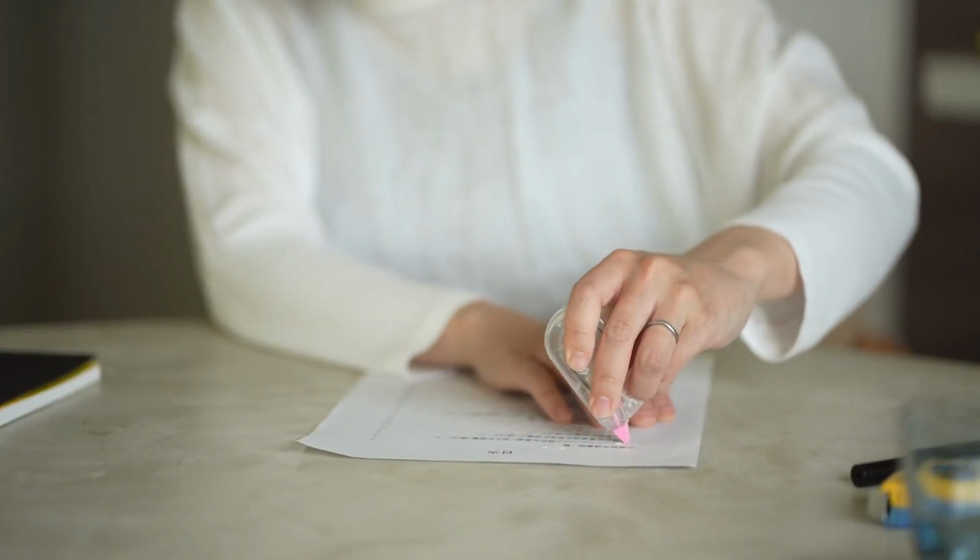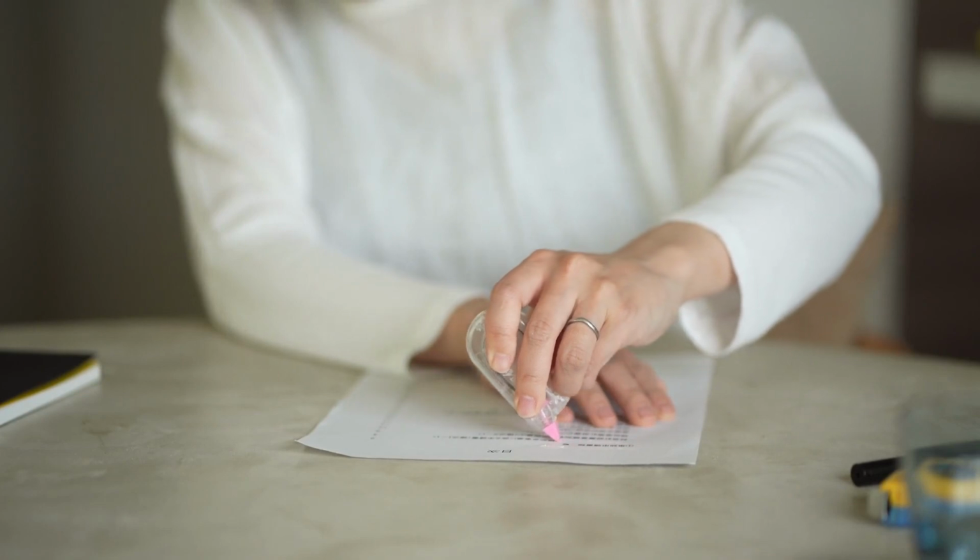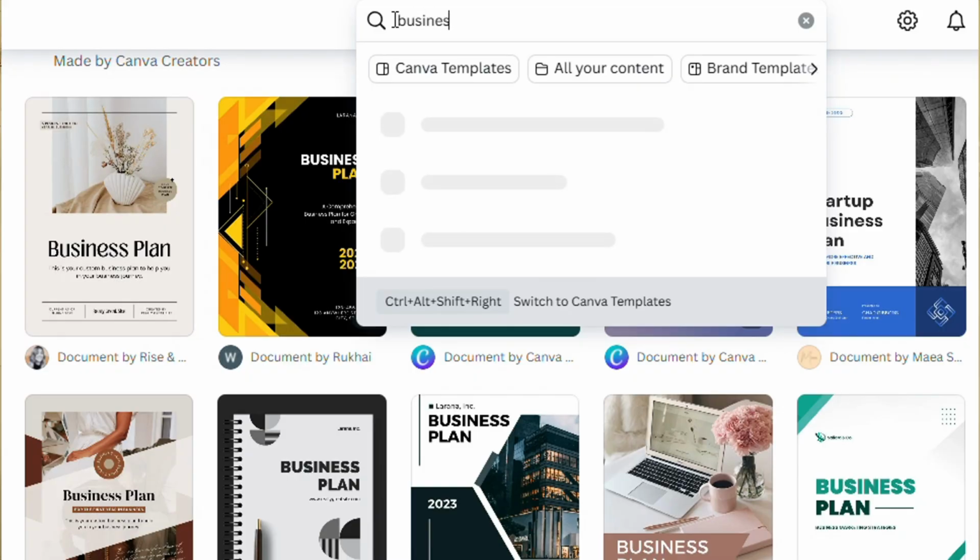Creating a business plan is an invaluable step in launching and growing a successful business. By following these 5 steps, crafting an executive summary, detailing the company's description, conducting market analysis, defining the organizational structure, and outlining financial projections, you can develop a comprehensive and compelling business plan.